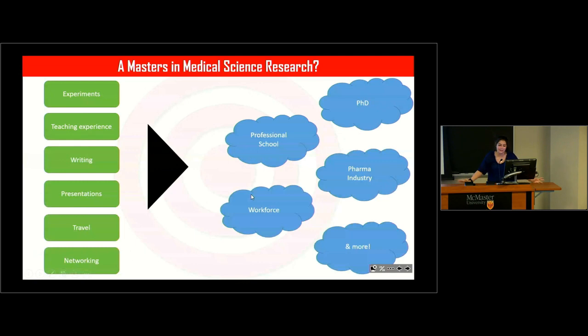So with a master's in medical science research, it opens up the doors to a lot of different things. A day in the life looks like many things. Every day is quite different. You can be running experiments tucked away in the lab, teaching. A lot of master's students are TAs for undergraduate courses. There's writing, whether it be papers, reports, presentations, like right now, travel, whether it be for research exchanges or to various conferences, and networking. You get a lot of exposure to other people in the field, sometimes big names too, which is pretty cool.